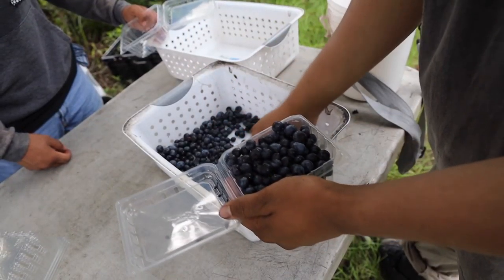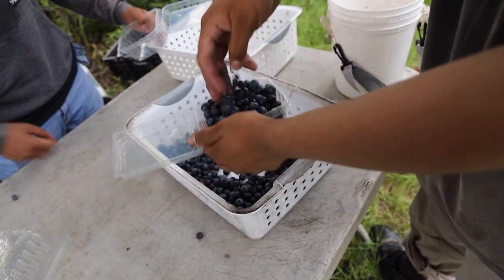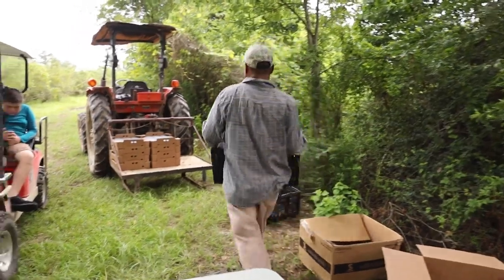Everything here is harvested by hand. Planted by hand, harvested by hand. If you don't have the hands, you don't have the farm going.